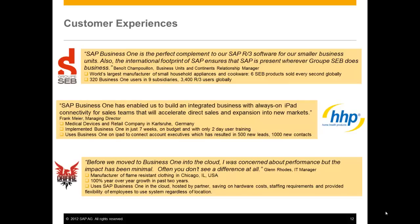Our focus is on making sure we hear what our customers tell us about the solution and we are delivering the functionality that our customers are asking for. And here are 3 examples of some organizations in different areas of the market who are utilizing SAP Business One today.